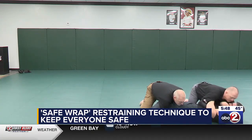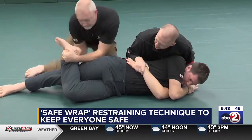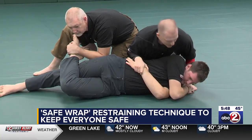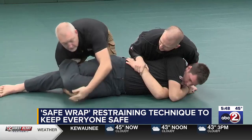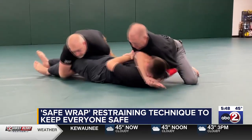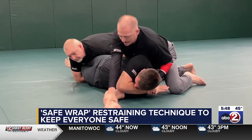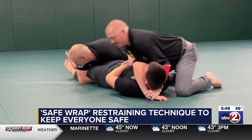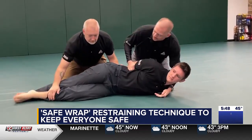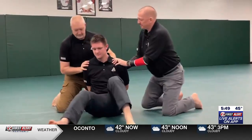Gracie Jiu-Jitsu owner Kent Mikely says Safe Wrap is the safest way to restrain someone for both sides, whether you're in law enforcement, healthcare, elderly care, or education. According to Gracie Jiu-Jitsu, there's no neck, back, thorax, or diaphragm pressure. You see, Mikely and Nathaniel Stevens from Stevens Defense Academy can still talk to the person they're restraining. Instructors say their ultimate goal is, of course, keeping people on both sides safe.